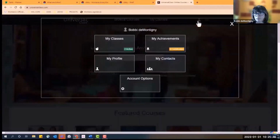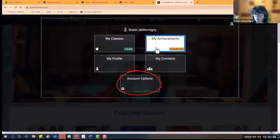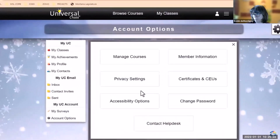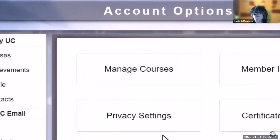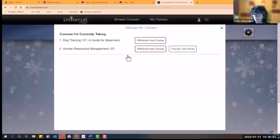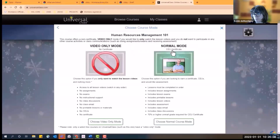Now I'm back on the main page and clicking on the profile. This time I'm going to my account options. From here I can look at my accessibility settings, privacy, certificates, passwords, or manage courses. This is where I can withdraw from a course or change the mode in which I take the course.